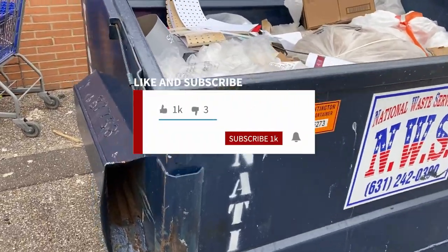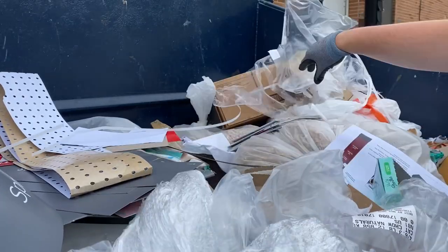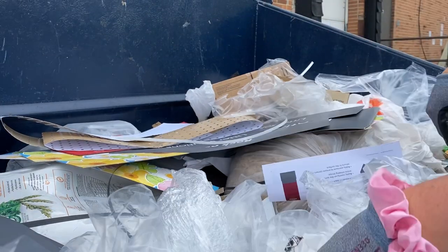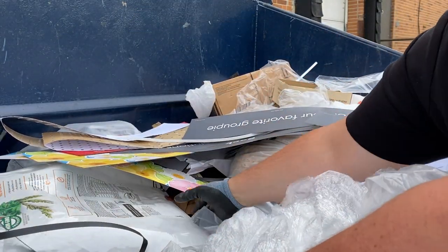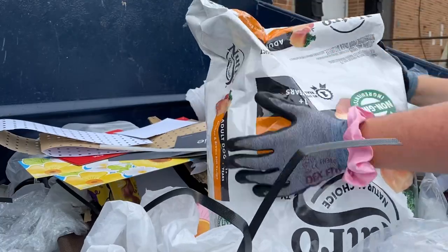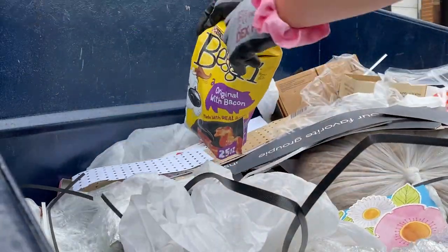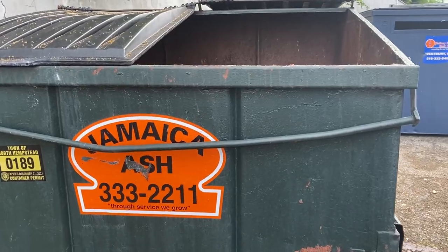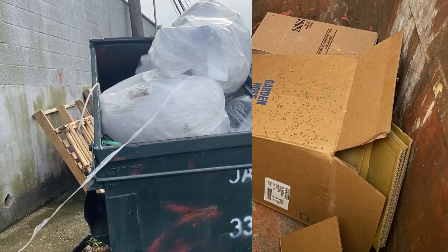Pet store dumpster. I think I see some food. Bath and Body Works dumpster. Nothing. Bed Bath and Beyond dumpster.